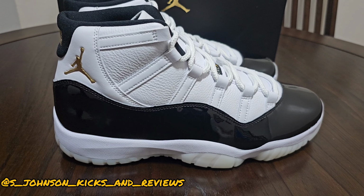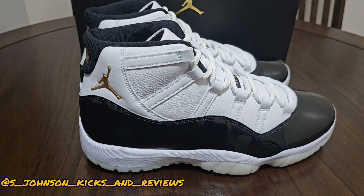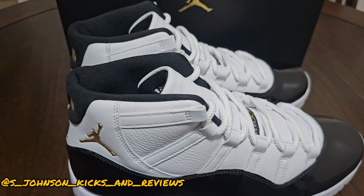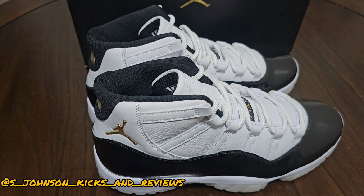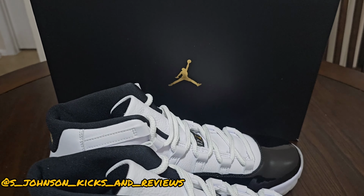But I'm gonna have to give these a rating, and I'm gonna give these a 9.5, and it would have been a perfect 10 if they would have had the gold shoe tree in there, man. That would have been very nice, and a little bit more on the packaging.